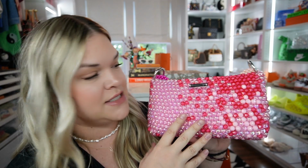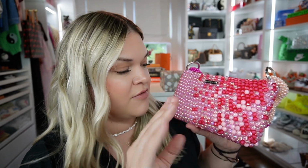So something very interesting about the brand is that everything is made from upcycled materials. So all of the beads that you see here are upcycled. Most of the beads he said he finds in Hong Kong or Shanghai. They are leftover unsold beads for whatever reason that other brands or companies didn't end up using or just sat on the shop floor, whatever it may be.